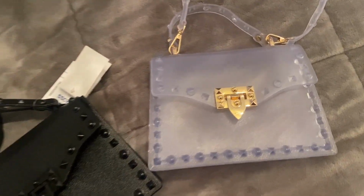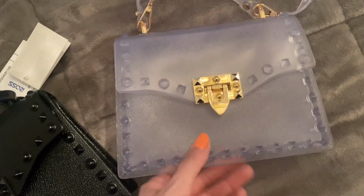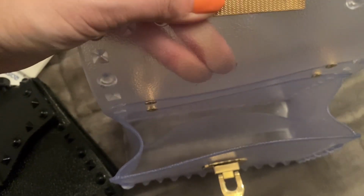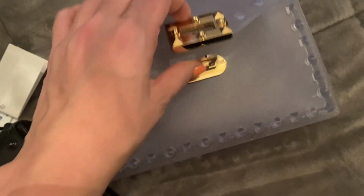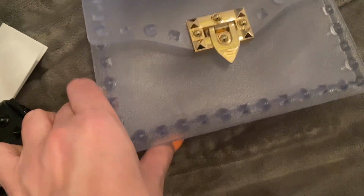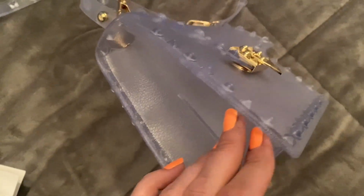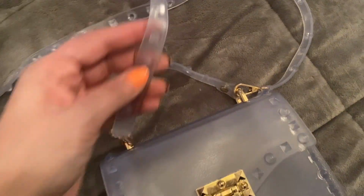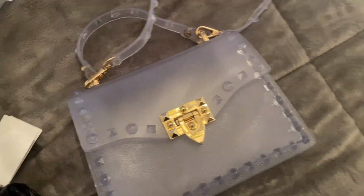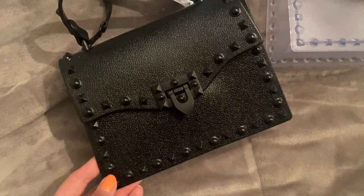Next are these 2 bags, which I absolutely love, especially this clear one. I just think there's something so neat about this. I love all of the studs around it, the gold hardware, and I've worn this already 2 times and I've gotten tons of compliments.